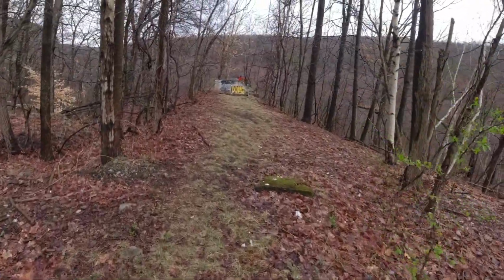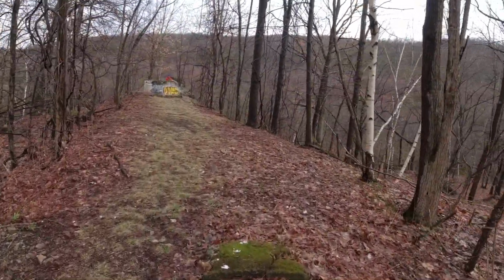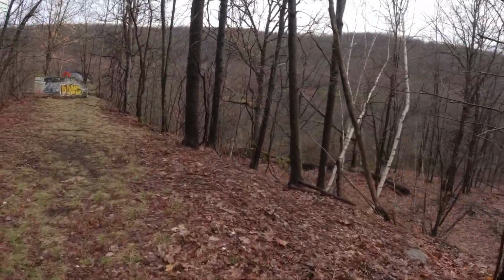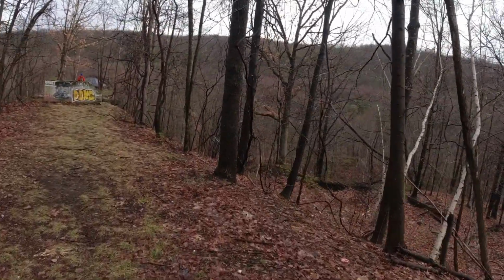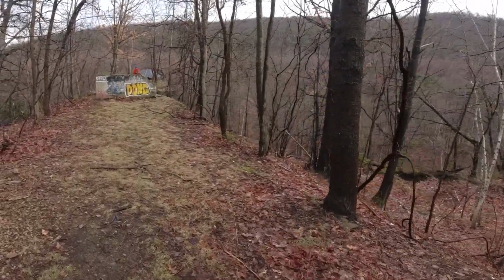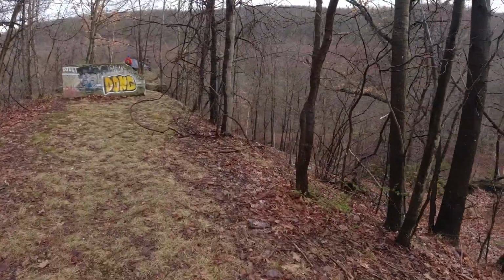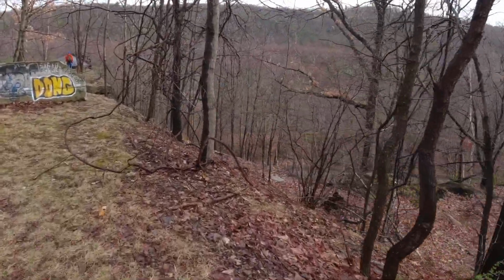So, let's see. Now I'll show you guys what we had to crawl up, or, well, a mixture between crawling and climbing up this hill in the wet terrain and everything. It's old rocky hillside.